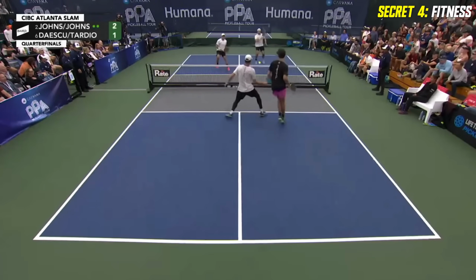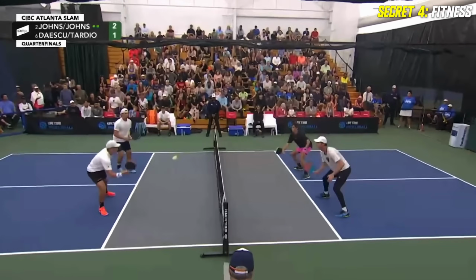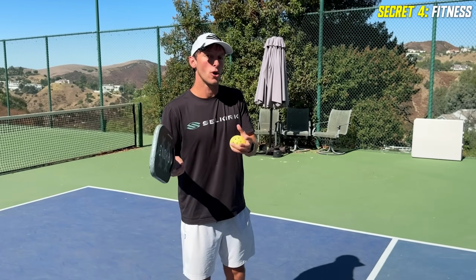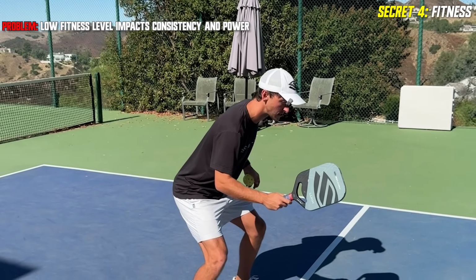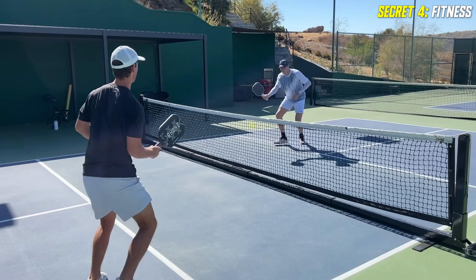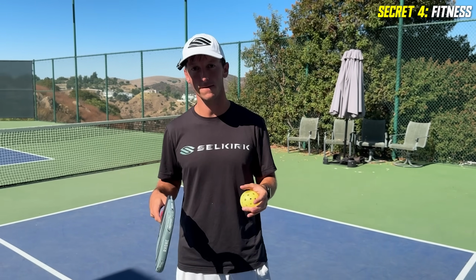And maybe at your level, this is not so impactful, but at the pro level, when some rallies get over 100 shots and those 100 shots are all dinks, this matters so much. What happens when you get tired in these long rallies is you start to stand up. And when you stand up from this athletic position, you start to maintain an unathletic position, and now your consistency goes down, your ability to move goes down, and the shots you make are less effective as a result. To sum this up, playing someone who is fit is incredibly tough because they stay so low for so long.